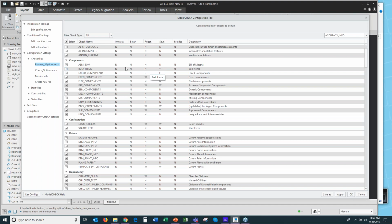So every time we regenerate, do we want to check for bulk items? No, that's not important for regeneration, but it's something that we want to know about when we save the model. So we are going to have it report that information to us. We say yes, and it's simply going to go through and report it to us. Same thing, do we have fixed components? For both of those modes, I'm going to have them set as warnings.